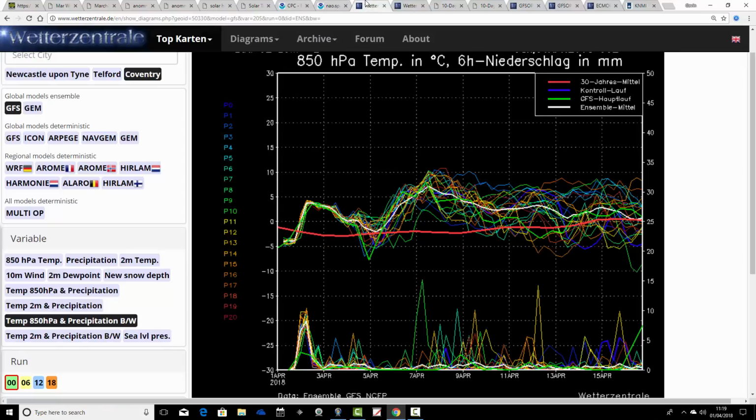GFS ensemble is looking at Coventry today. Someone just asked me to have a look at Cov. So the red line here is the 30-year upper air temperature average for Coventry. Starting off pretty cold today. It's a cold Easter Sunday. But after tomorrow's rain and snow pushes through, temperatures will begin to lift up. There we go, milder than average. And by next weekend, we may get our first true burst of proper spring warmth.